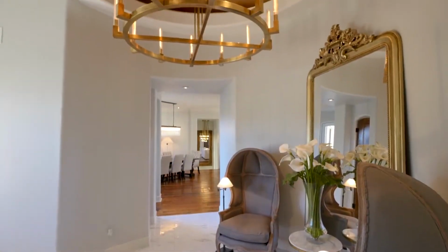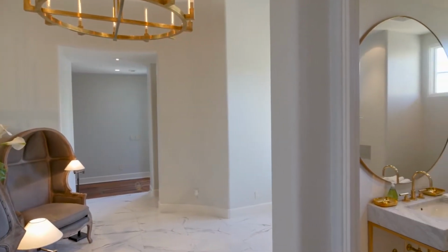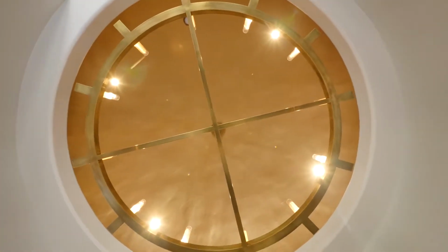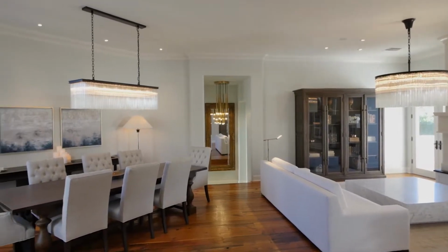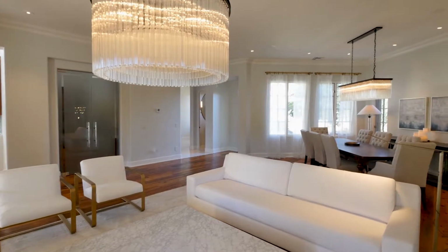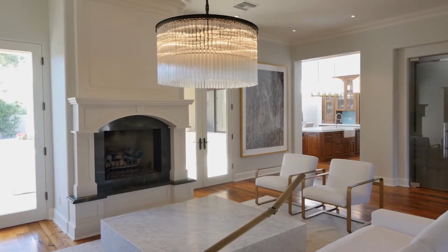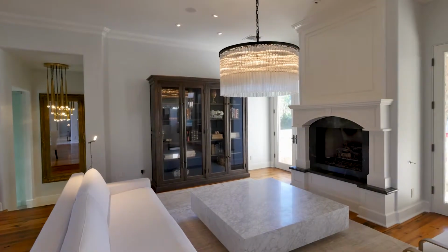The entry foyer sets the tone for a modern home of impeccable style. A domed ceiling sits above marble floors and leads you into the open floor plan of the formal sitting room and dining room. The bright, sophisticated interiors display a wonderful array of stunning finishes and design, with a large fireplace anchoring the room, flanked by French doors to the rear yard.